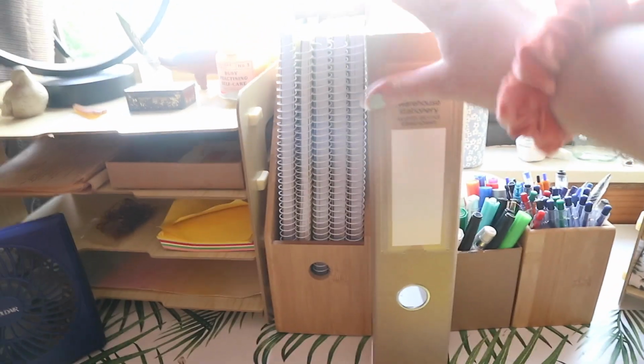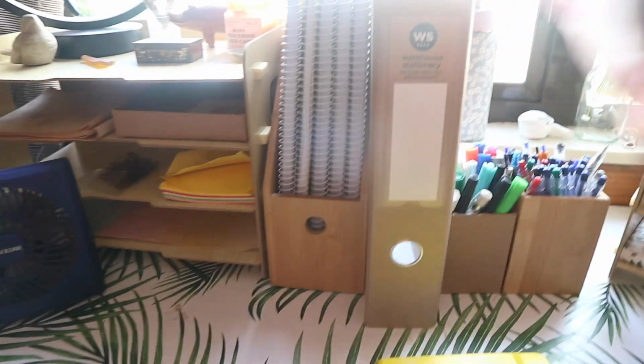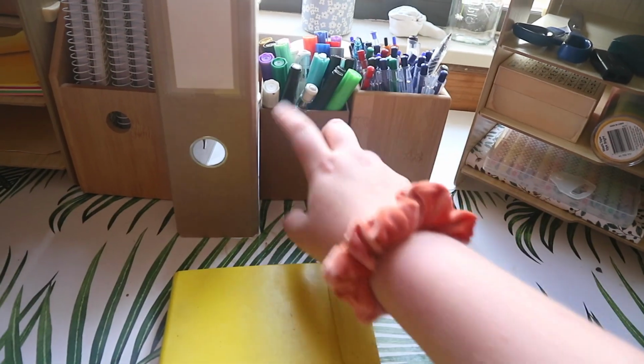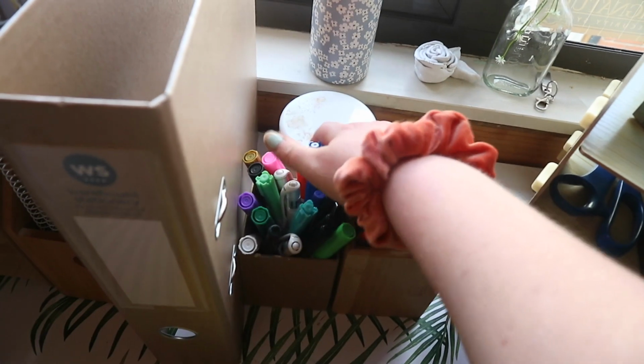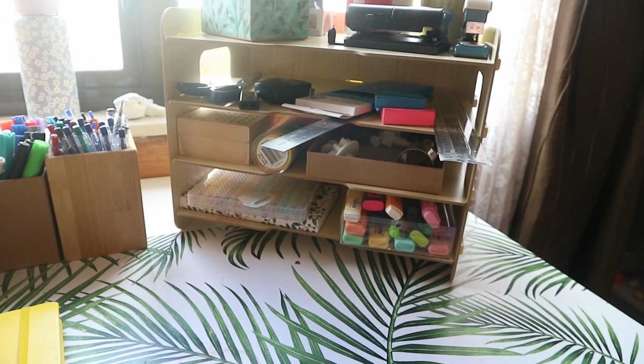This is my folder. I probably need to find a better place for this because it's kind of in the way, but for the time being it's there. Then I have my pens I reach for most. These are my work pens, these are my art pens. My drink bottle's there, my moisturizer's here just because I get really dry skin at the moment. And then this is more of the fun one. I turned this shelf on an angle and I think it works best that way.